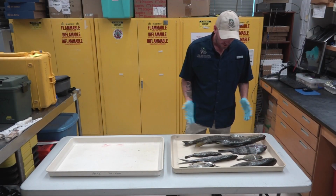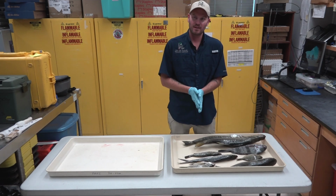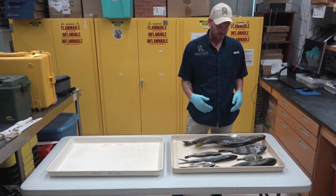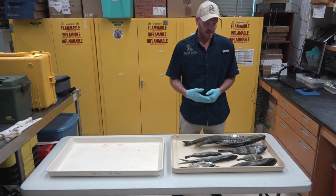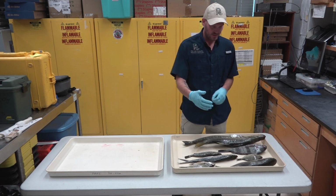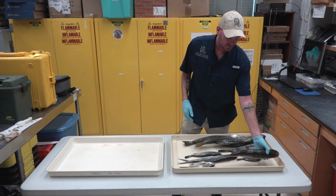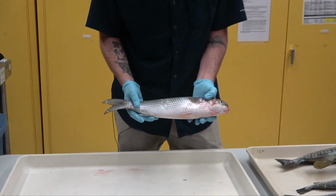Okay, so I'm here ready to show you examples of all the fish we collect in Tampa Bay, and that represent a good portion of our food chain. We'll go from our primary consumers, like our vegetarians, all the way to our predators and our sport fish that we care about. Our first example as a primary consumer, something that eats a lot of algae and invertebrates, is this.